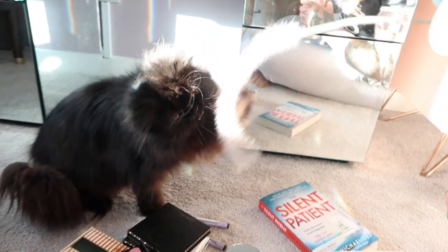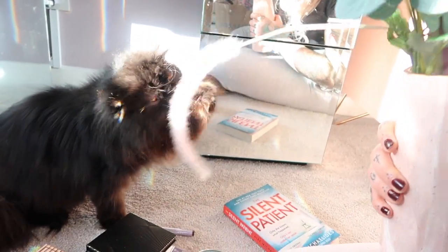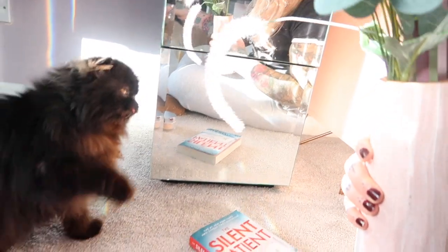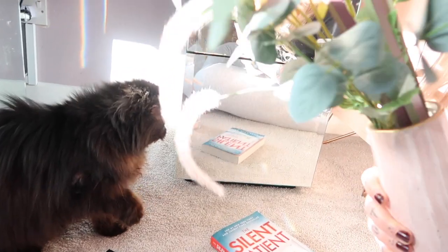I've got a little helper here playing with the flowers. Is that fun, Bear? You're gonna put that down now? Excuse me. Put my flowers down.